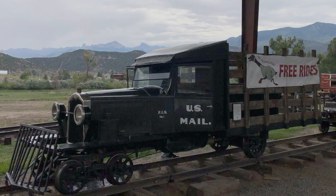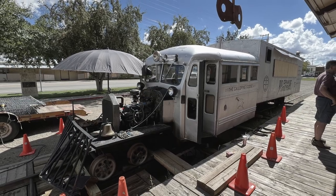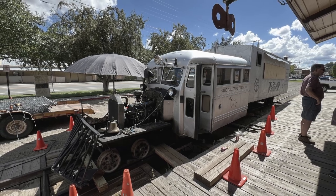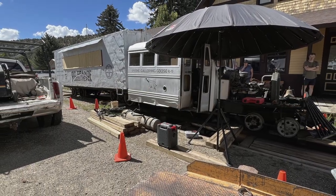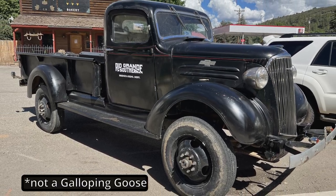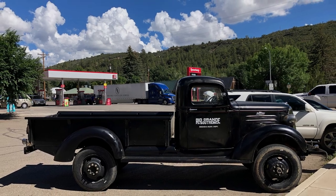So they basically did the same thing. They hauled mail and some passengers and some LTL freight, that means less than carload freight. They had six of these Galloping Geese. Number one was rebuilt recently. We'll see that tomorrow in Ridgway. Two, three, four, five, and six. You would think they'd all be gone, but they are all still alive 90 years later.